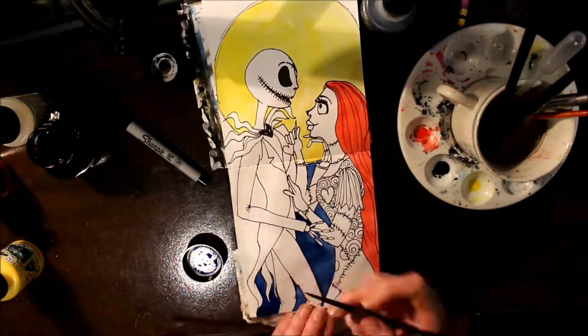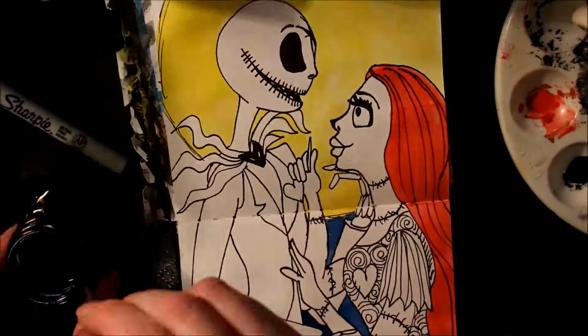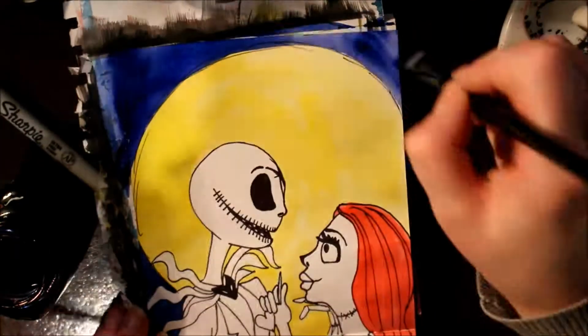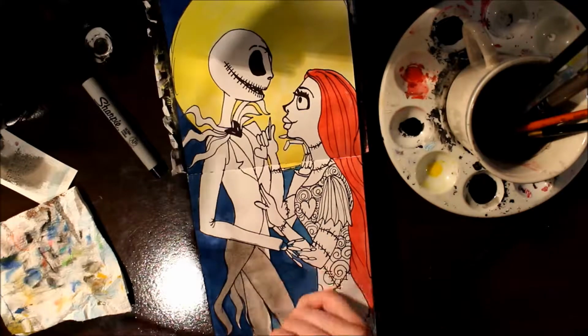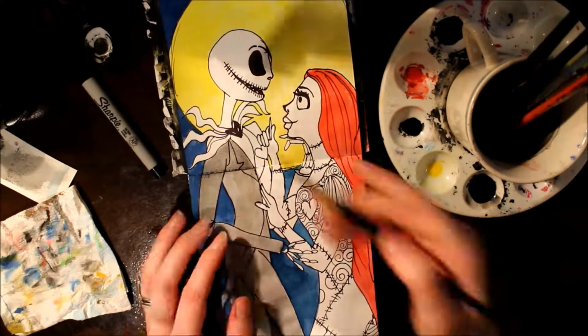And I know I have gone off camera a couple of different times here because it was such a larger piece compared to the rest. I kept zooming in so that you could see what I was doing, and then I would forget that I'd zoomed in and I was down the bottom of the page working on something that you couldn't see me do. So I apologize for that. Hopefully you don't miss out on too much.